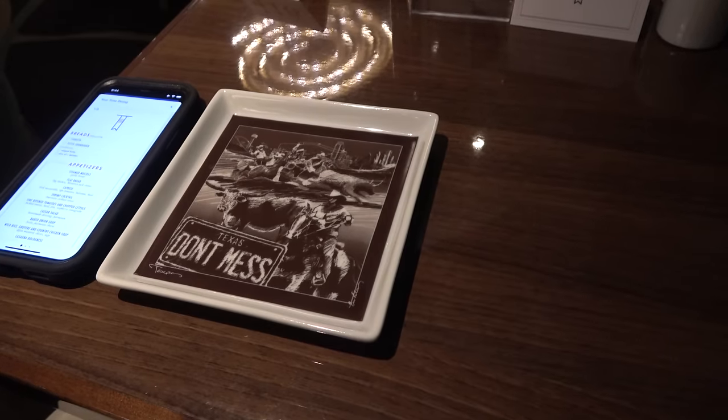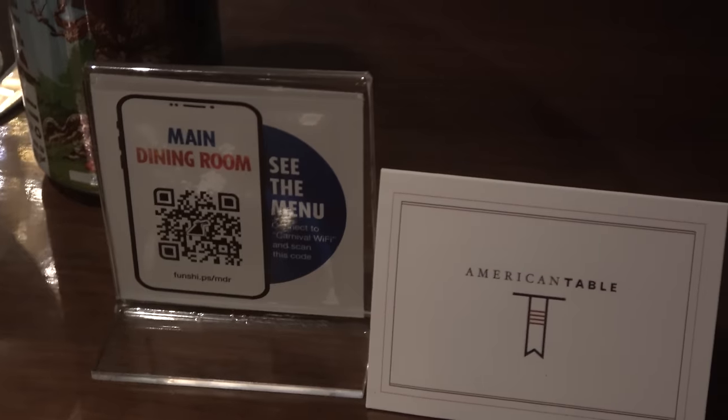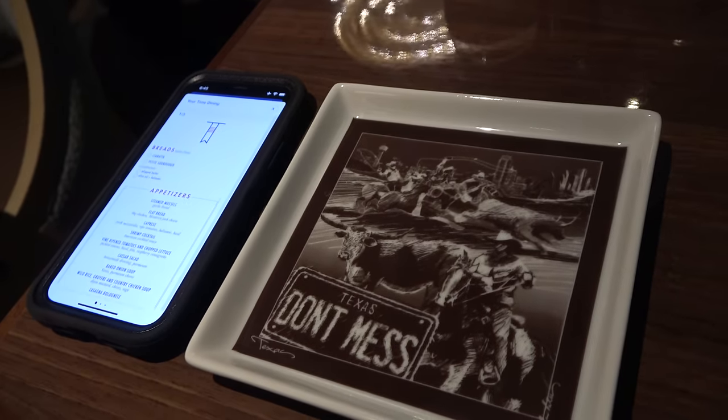And we have sat down at our table. The dining room menus are on QR codes, you have to scan them with your phone. I'm assuming if your phone died or you just didn't bring your phone with you, they'd probably give you one. Yeah, I think they have them. And we're gonna walk you through what we have for dinner.